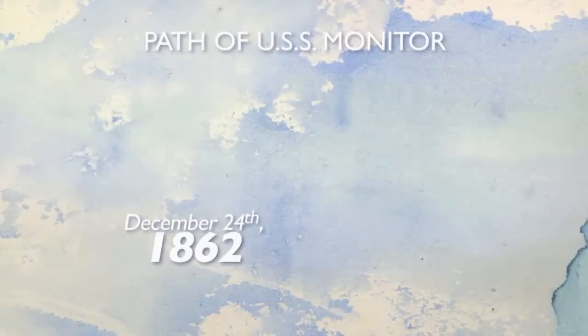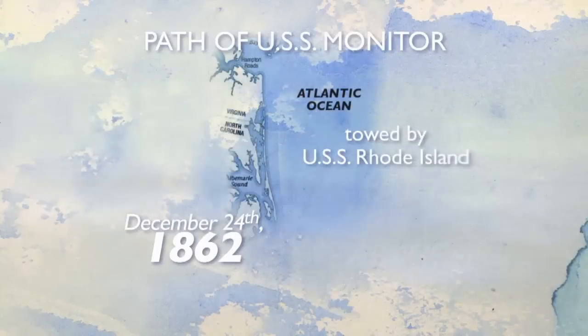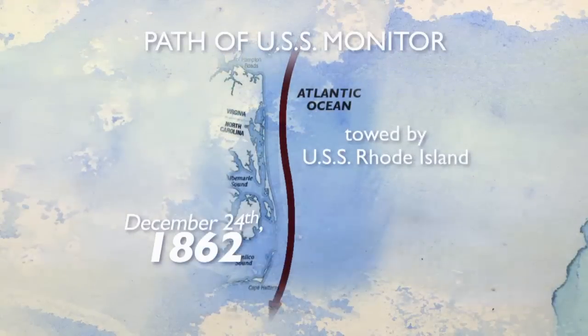On Christmas Eve, 1862, the Monitor received orders to head to Beaufort, South Carolina, then possibly to Charleston. It was never designed to be a deep water, blue water sailing vessel. It was designed to fight in the coastal areas, what we call the littoral zone today, rivers and bays and harbors, and was designed to be towed from place to place.